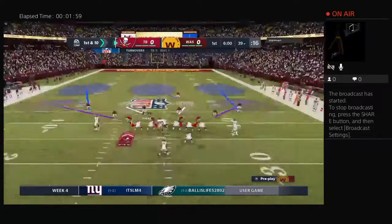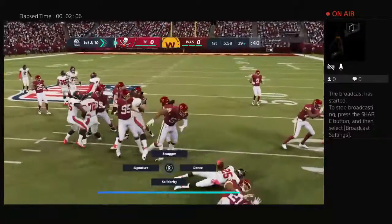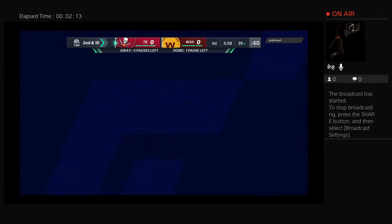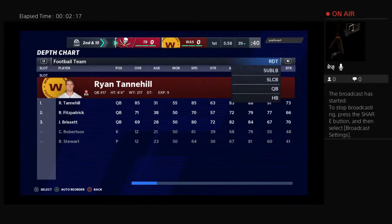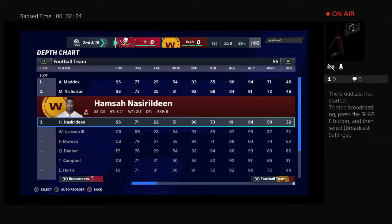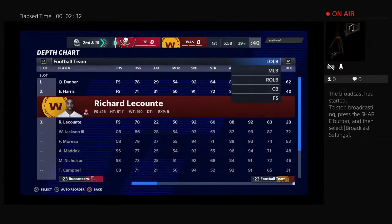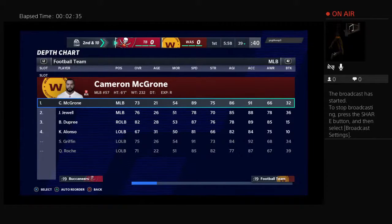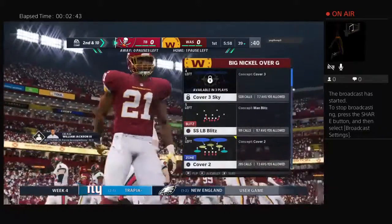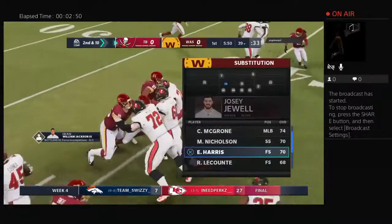The Buccaneers in good field position here to start out. 1st and 10 at the 39-yard line. They'll run for the first time with Clyde Edwards-Helaire. And he's going to be met at the line. Scrimmage and taken down. Right at the line of scrimmage. No gain on the play. Brings up 2nd and 10 at the 39-yard line.